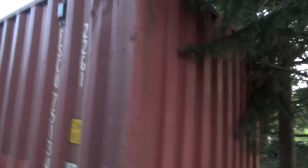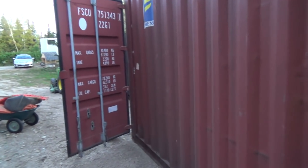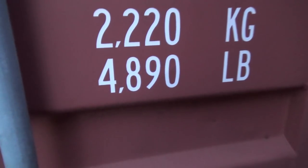She's not a brand new container, that's for sure, but she'll be all right for what I'm doing with her. But it weighs 4,890 pounds apparently when it was built. I believe that's what that number there means. But anyways.